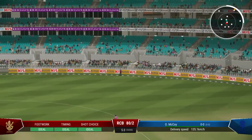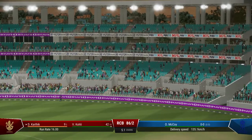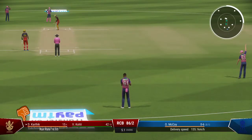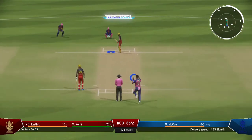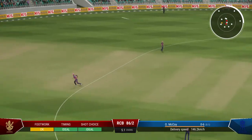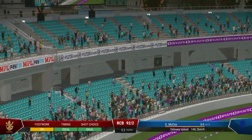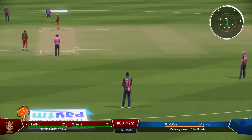Nice shot. Helped on its way, really. Pivoted onto the back foot and lofted it all the way. Super piece of timing. Just a little bit of room given and the power was immense. That's flown over the boundary.